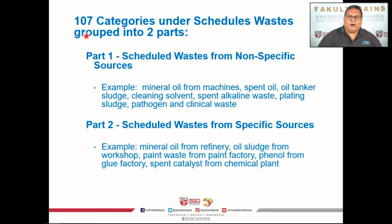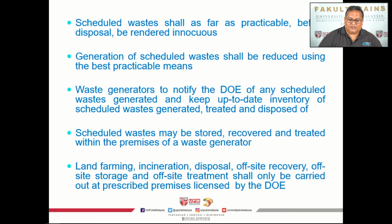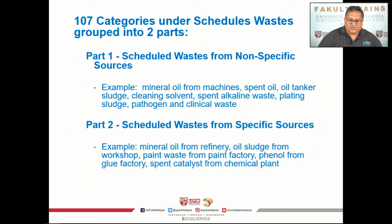Okay, there are about 170 categories under the schedule waste, which are grouped into 2 parts. One is part 1, schedule waste from non-specific sources, and part 2, schedule waste from specific sources. If you want to know a bit more, you can go to the Department of Environment, and they have all these acts underneath.